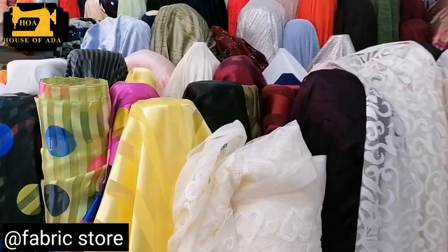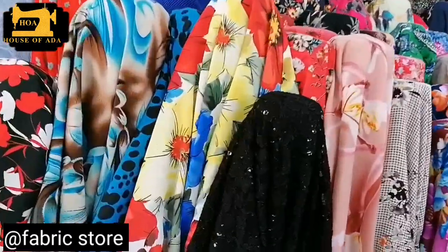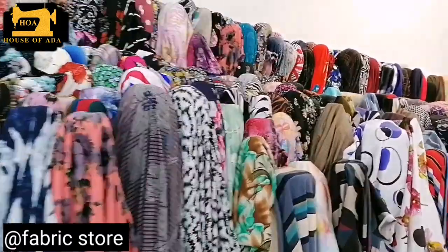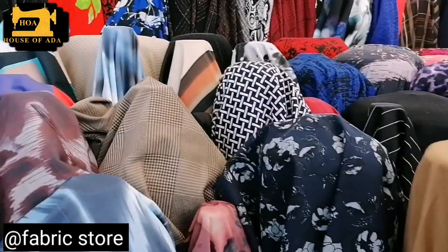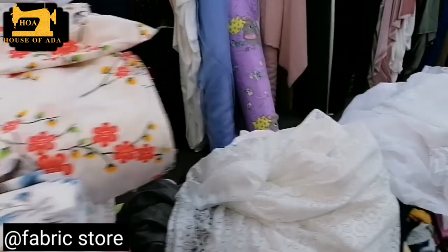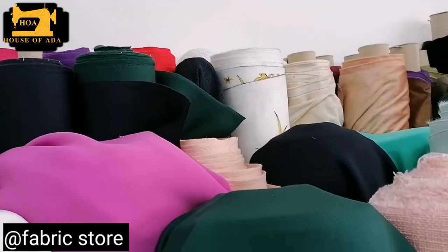So this is it. You can see for dresses, look at, and this one's, oh my goodness, a meter for £2. You can see all these materials here. So you can see, look at this one, still £2. And here you have the laces. And look at velvet. So look at these ones for dresses.